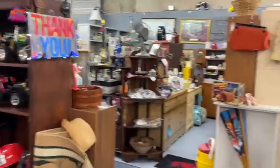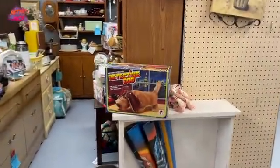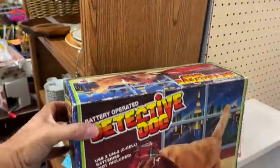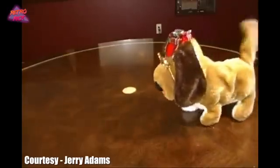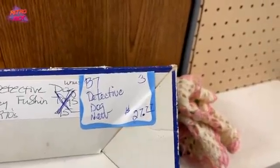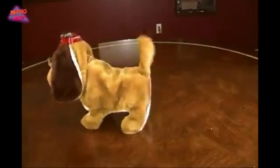Alright, I see something I'm interested in and know nothing about. And it's this detective dog. Dude, this thing is rad. Maybe it's just because it's in the box, but I really think this is cool looking, man. Oh, look, it was $15 at one point, and then they got a new tag and it's $27. You can't take the old tag off. I don't know why I think that's so cool.